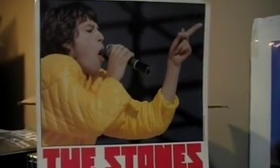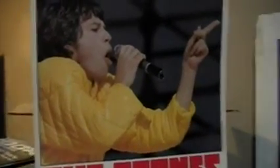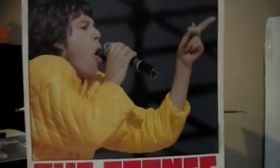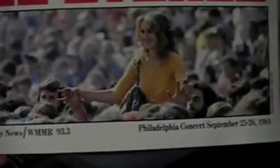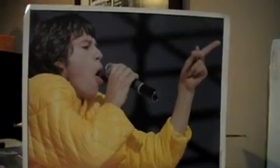Of course, Tattoo You in 1981 gave the Stones a huge tour of America. Their first shows were in Philadelphia, September 25th and 26th, 1981. And this little insert came in the newspaper, the Philadelphia Daily News. So this came out on the 26th, showing a picture of Mick from the 25th. So this is a poster that came in the newspaper the day after the first show.